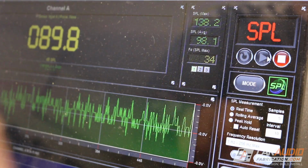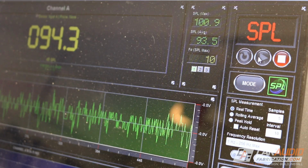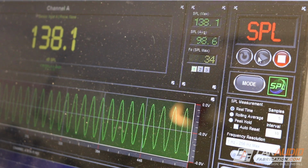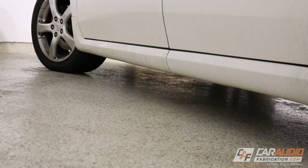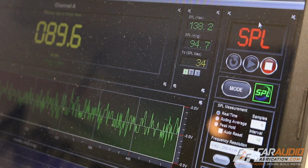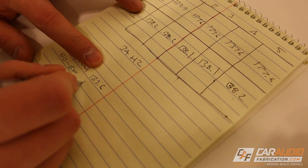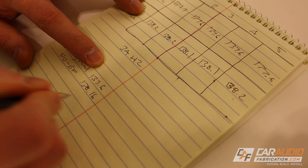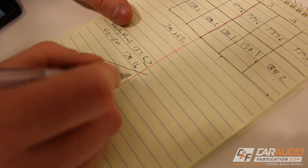All right, once again, 138.2. If I had to guess, I'm gonna guess that we're gonna keep seeing 138.2. All right, in that case, we got 138.1. Another 138.1. And our last test bumped back up to 138.2. So if we go ahead and average these 5 scores, we get 138.16.